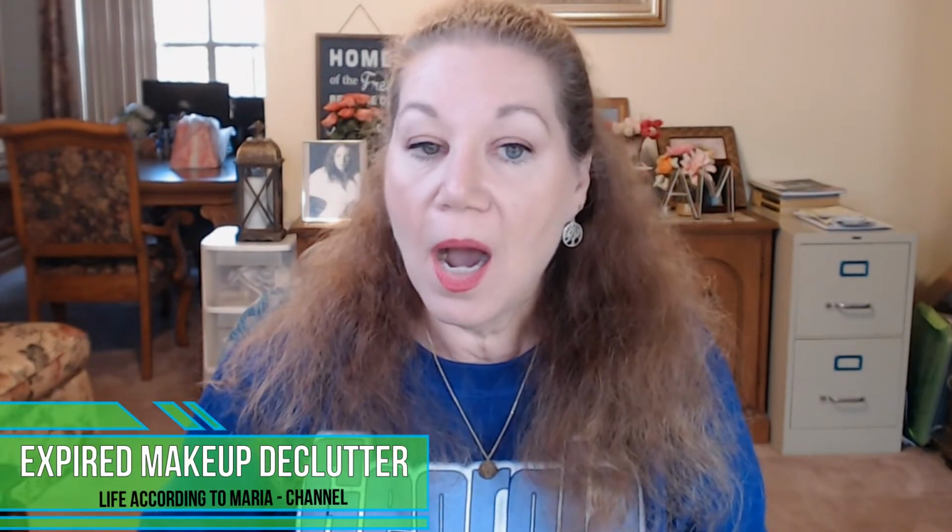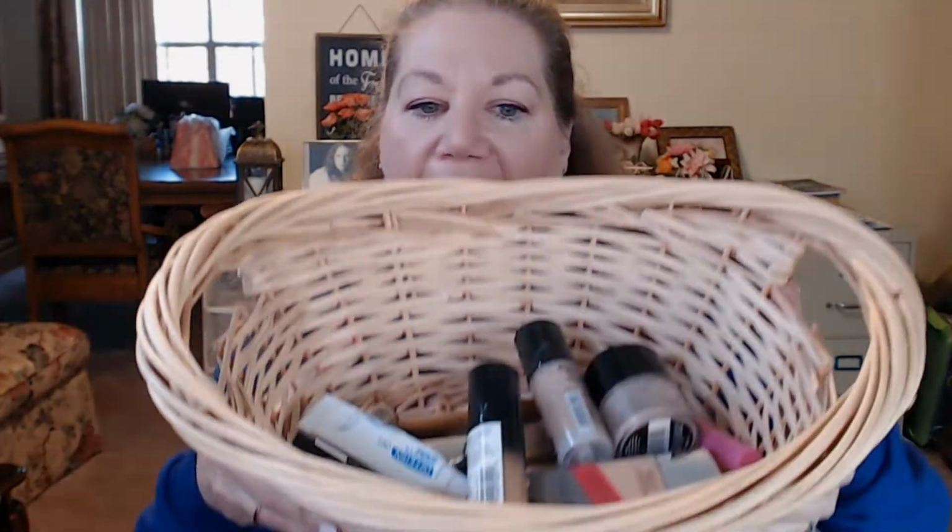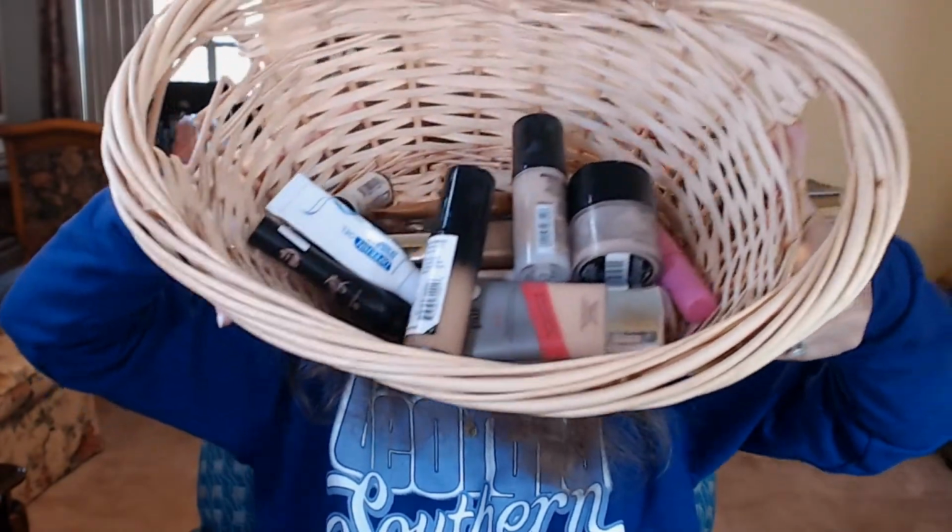Okay guys, I am back for probably, I don't want to call it an empties. This is really a declutter of my vanity area, my makeup area. I have had so many bottles of foundation and stuff, more than anything. I'm looking in my little basket here. There's my basket full of stuff, and these are not empty by any means.